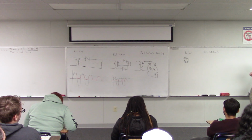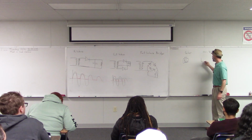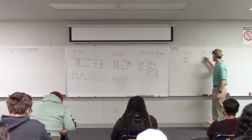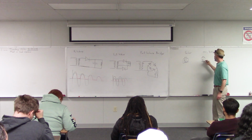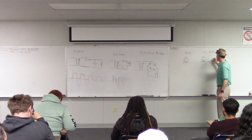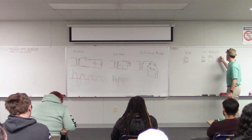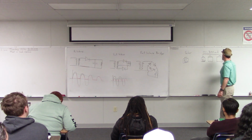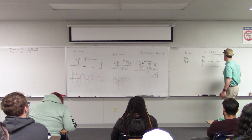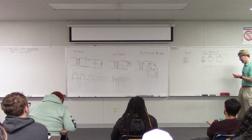So yeah, we could start putting them together in parallel. Say we've got 5 volts and 100 milliamps from each cell. If we put 3 of them together in parallel, let's see what we would get. We could have a circuit like this, and then these 3 would be in parallel.